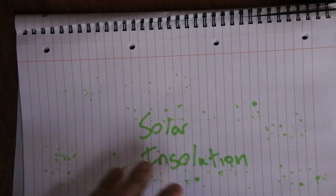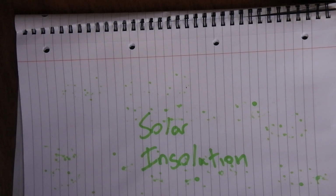So this whole solar insolation thing, you'll hear people talking about it when trying to work out the efficiency of a solar system. It isn't really a very good calculation figure to use. For me, it's more a case of accepting the fact that solar panels aren't that efficient, so you have to overcompensate. Basically, that's what it boils down to.